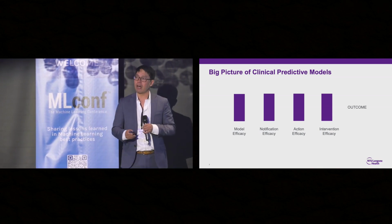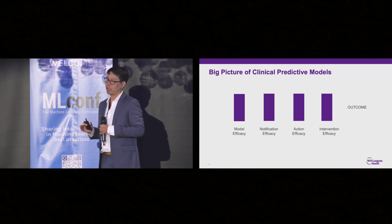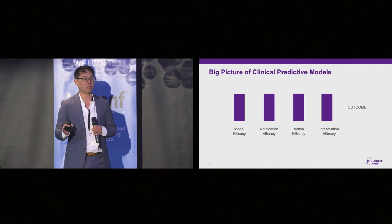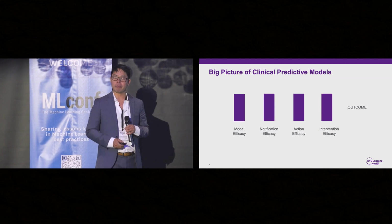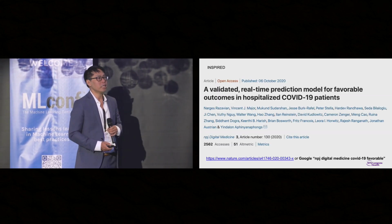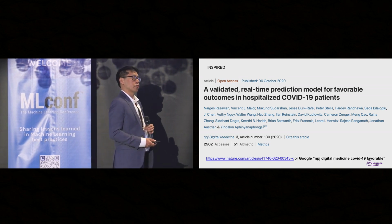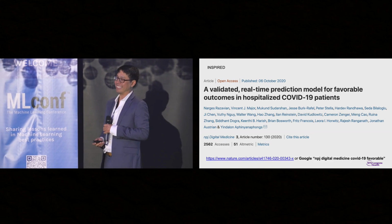So this is important context to remember, because a lot of the things that my lab and my group talk about are things that happen downstream after the model build, in terms of the action efficacy, not so much the intervention efficacy, but certainly the action efficacy, and the types of questions that we hear from people. This model was loosely based on a Nature Machine Intelligence paper that we wrote early in the pandemic.